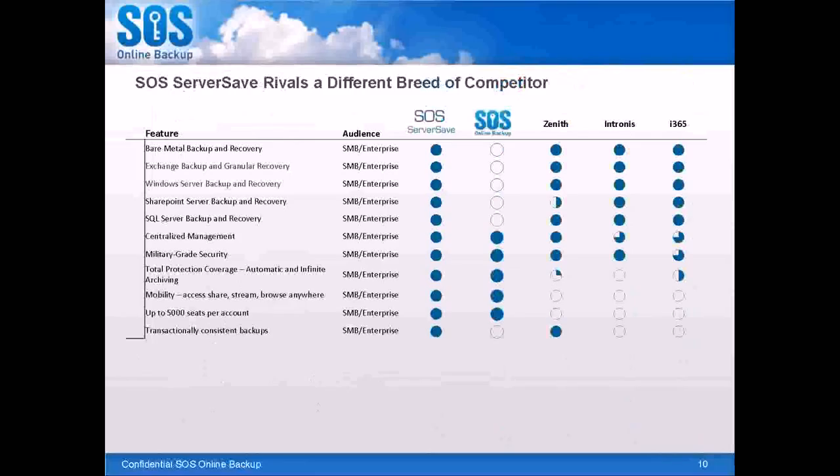So then you have Zenith and Tronos and i365 here, who are showing that, hey, we really don't have anything that they don't already have, and they have a lot of things that we currently don't do. So a lot of these, again, are hardware-based systems. It's a high cost of getting started, a high cost of migration, and really doesn't give you that end-to-end solution. It gives you a good single strategy.